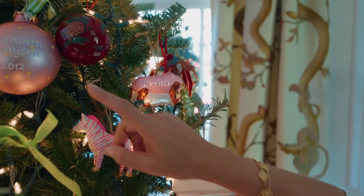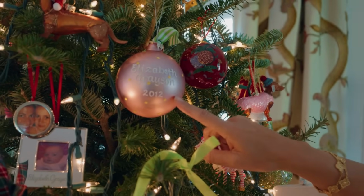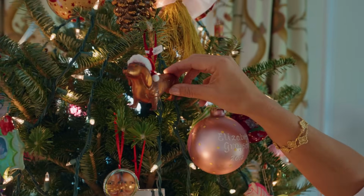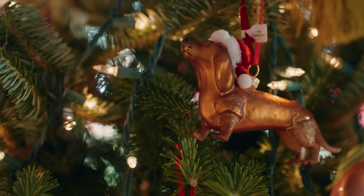So each of these ornaments you can see, when Eliza was born, this was one that was made for her, Elizabeth Grayson, 2012. Important events that happen in our lives or things that are a big deal that year for us, we'll typically get an ornament for and intersperse it with family pictures that are on the tree.